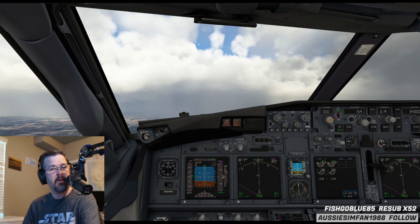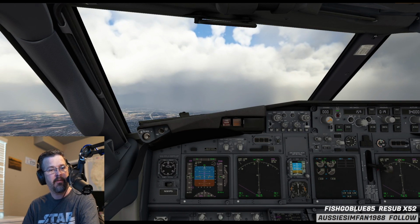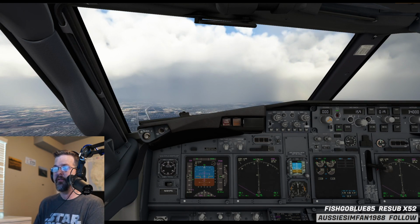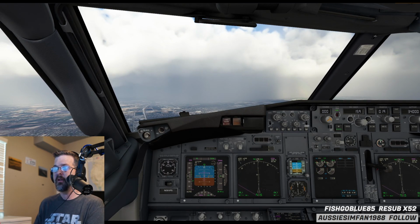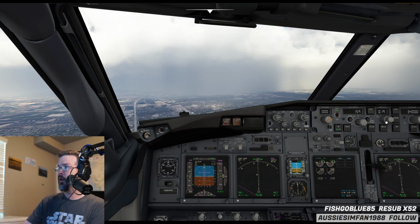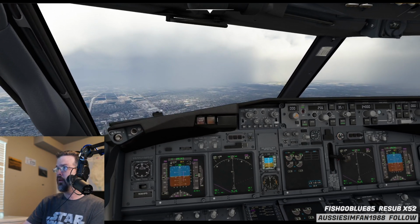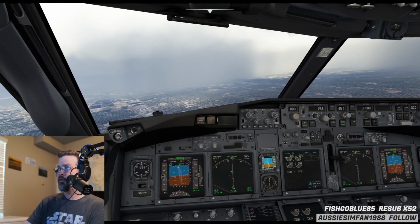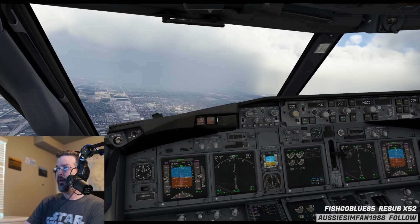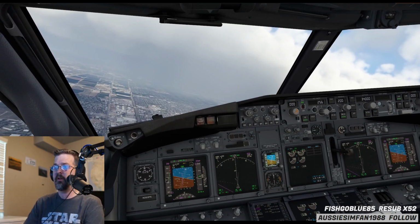American 572, contact Big Sky departure. See ya. Over to Big Sky departure, American 572. Good day. Big Sky departure, American 572, 6,400 climbing, Boise 3. American 572, left turn 200. When able, direct HIVOL. Left turn 200, when able direct HIVOL, American 572.